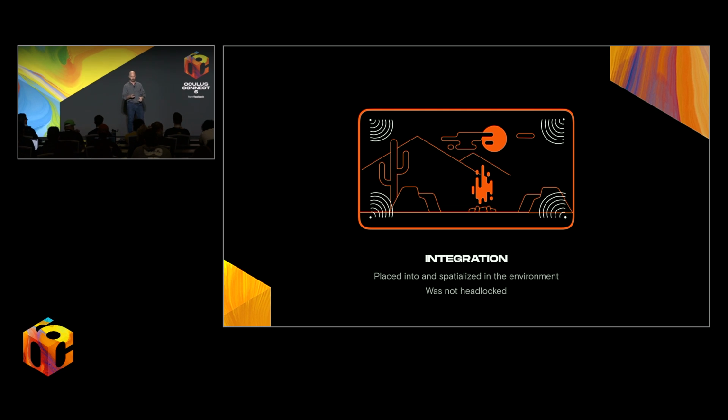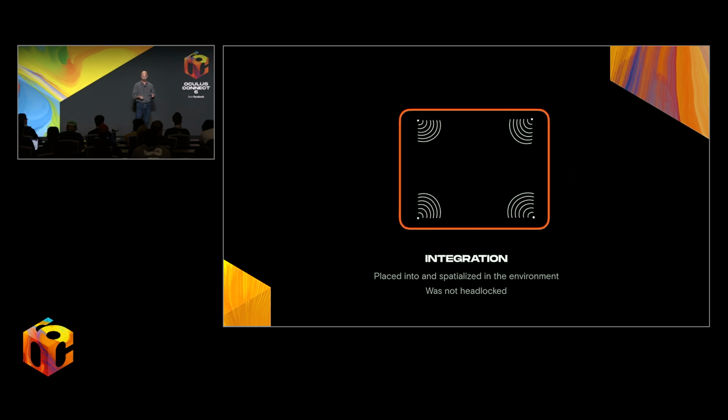And then from that, the music was not headlocked to the user, but instead locked to the virtual space, which means as the user turned their head, they would hear different elements of the mix as if they were standing in the middle of the orchestra. So now, in our next example, we had other challenges and a different style of music.